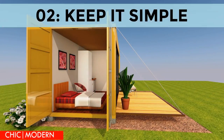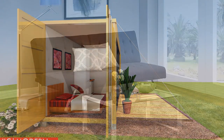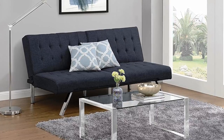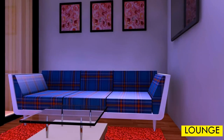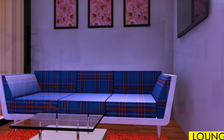Number two, keep it simple. Nothing makes a room feel smaller than a lot of clutter. Organize, declutter, and keep the space as simple as possible. Scale it down and only remain with the essentials. After all, that is what tiny living is all about.